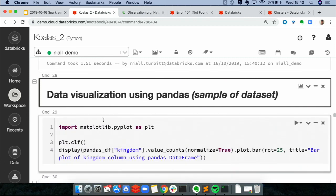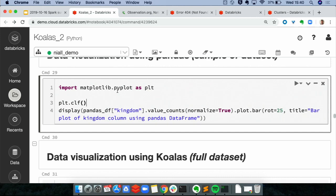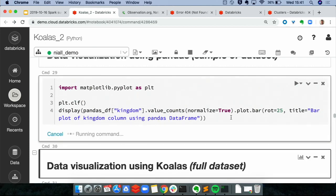What we can do with our sample, and I guess people were also asking this earlier with regards to whether I can use matplotlib, and we'll come to this a little bit further down. But if I wanted to use my subset, my pandas data frame, and I wanted to make a bar plot of each of the individual kingdoms, again, value counting.